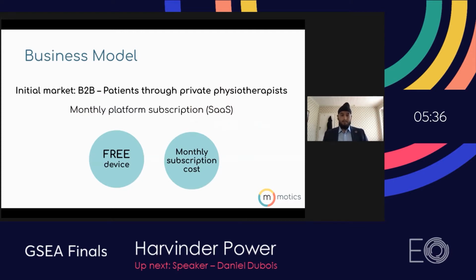And our business model. We're initially focusing on a B2B approach, where we're going to the patients through private physiotherapists. We offer the device free of charge at the initial point of care, with a monthly SaaS model thereafter. And we're able to achieve this because of our low device manufacturing costs.